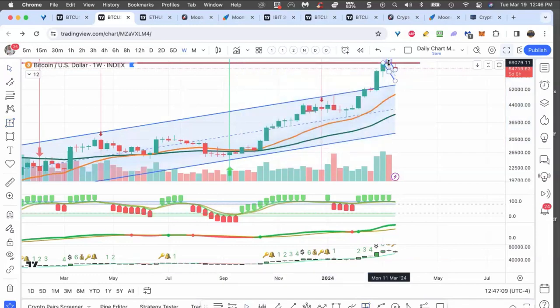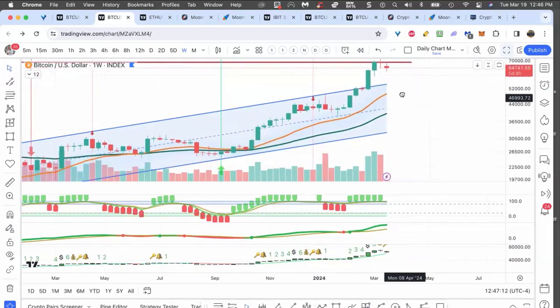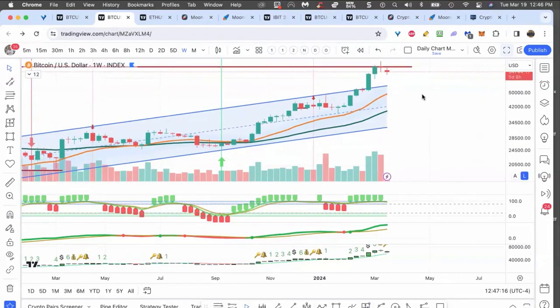So, hey, look, another little pullback. Good news. Good news. Why? Because we want to find that next setup on the weekly time frame. And if it comes down in here, let's say it does come down to 50K, the deeper the dip, the bigger the push higher. I know it's going to be painful, but if you just have the conviction to hold on.